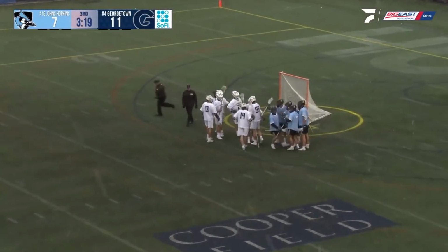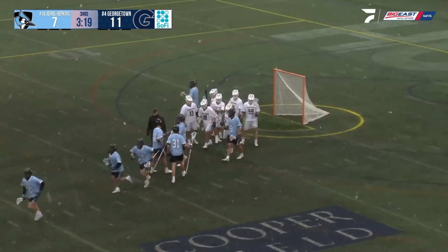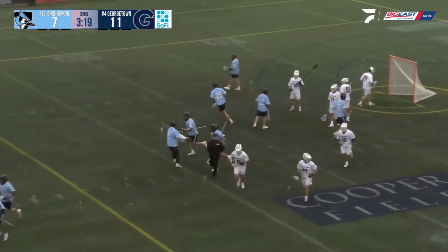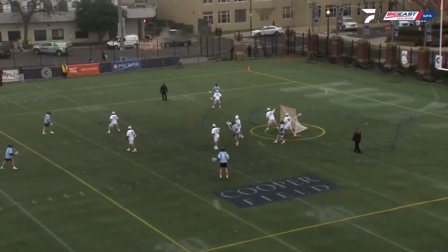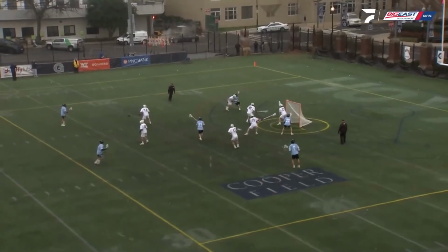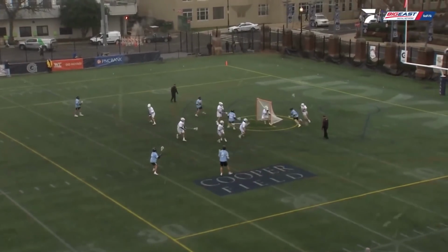Well, they had it. Godine on that slide, on that 2-man behind. Godine went to Epstein. Will was trying to recover and get back so he could be covering him instead of a short stick, but he was a second too late there. Epstein kind of had a head of steam right there. Here we go again. You see, he's got the short stick matchup. Bowen wants to go and get him. Here he goes. He makes the slide, but a great little move.